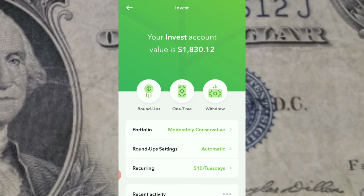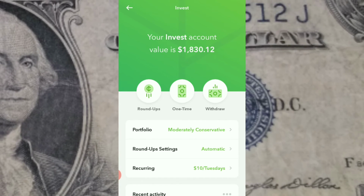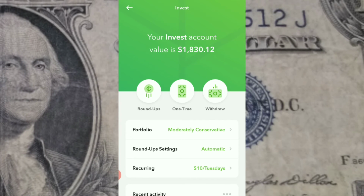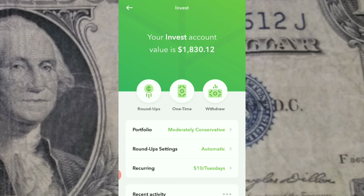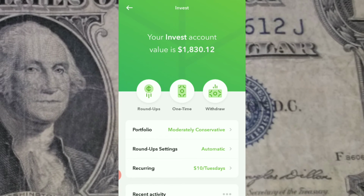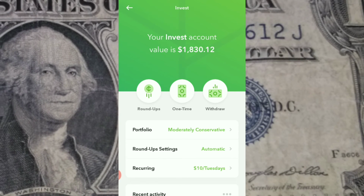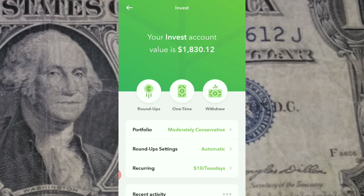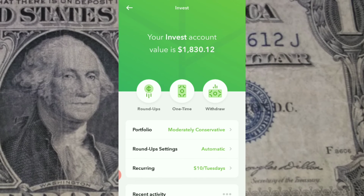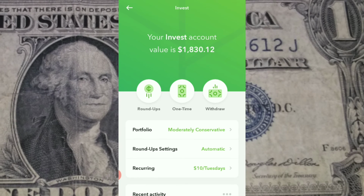So next week is actually a sigh of relief, because it'll be time to remove the money out of my Acorns account. I'll probably go ahead and switch over my portfolio from moderately conservative to moderate, which gives me a little bit more stocks and a little less bonds. But that's next year. So who's with me next year? On week 1, it starts up right back out again at $1.